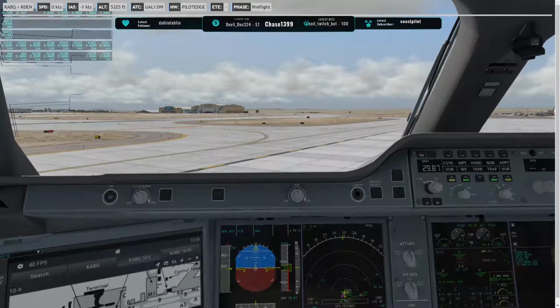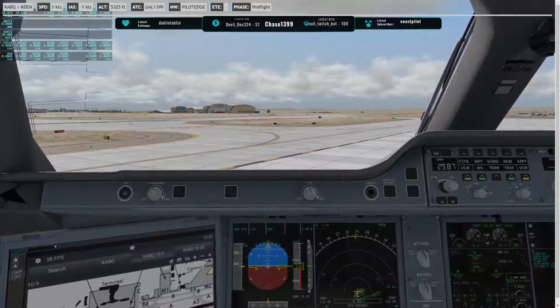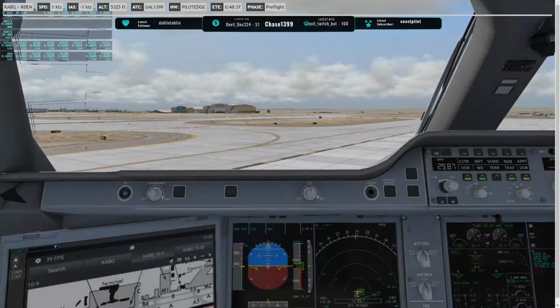Afternoon, Albuquerque ground, United 1399 Heavy at the terminal, current with Sierra, ready to taxi. I guess that plane probably moved on. United 1399 Heavy, Albuquerque ground, runway 8, taxi via Alpha. Runway 8 via Alpha, United 1399 Heavy.